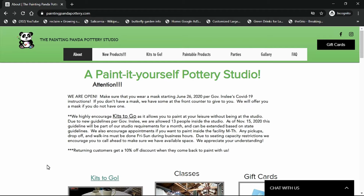And with our kits to go, it's really great because you're able to pick them up basically on Friday, Saturday, and Sunday during our business hours. You can still definitely come in to paint inside of the studio by appointment Monday through Thursday if those days work better for you. But our kits to go, as well as any sort of pickups and drop-offs, will only be available on Friday, Saturday, and Sunday during our business hours.